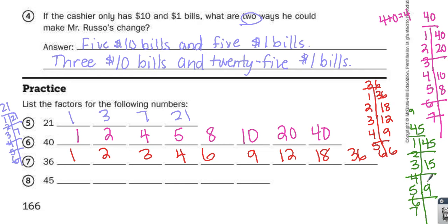7. 7 times 6 is 42, so 7 is not a factor. 8. 2 and 4 are not factors, so 8 is not a factor, and 9 is there. So I have 1, 3, 5, 9, 15, 45.